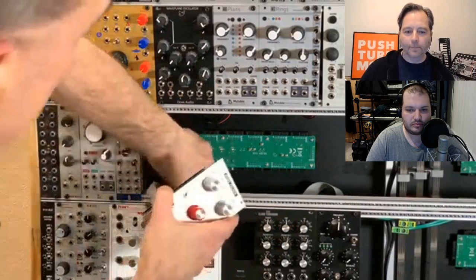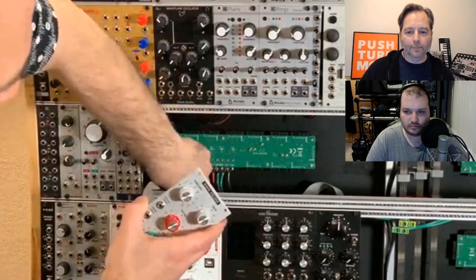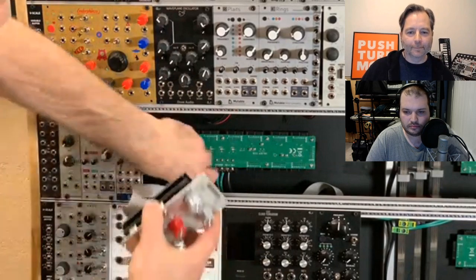It's more of a solo upfront main voice for me, because I like to do wave scanning and to modulate its other timbre controls. This is getting tricky to get my hand in that space. So I'll make it a hero.